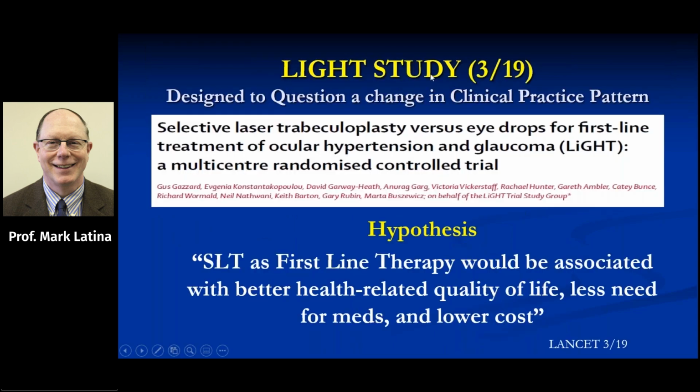So more recently, of course, I think this has been the greatest contribution to our understanding and use of SLT in clinical practice. This was, of course, the LIGHT study by Gus Gazard and coworkers, and the LIGHT trial group in Great Britain. Again, this study was designed to question a change in clinical practice pattern, and there really haven't been too many large-scale clinical studies that actually affect a change in our clinical practice pattern.